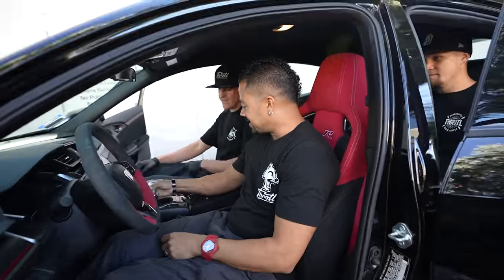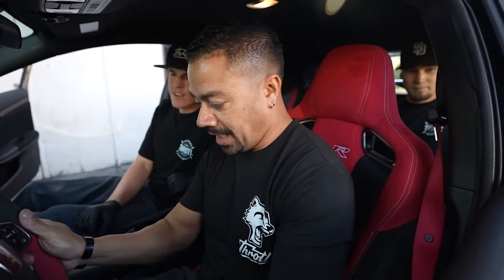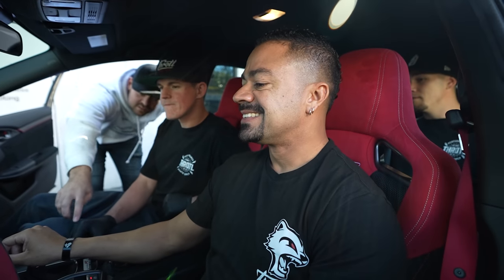Oh, the shifter's sick. How's the seat feel? Whoa. Good. Hugging me. The seats are good. Looks really cool. Yeah, no, it's definitely good. It's in the R mode. Oh, now we need an aggressor key. Now you're in plus R.